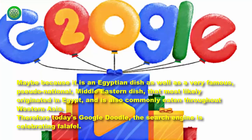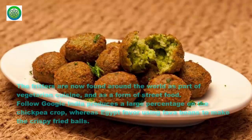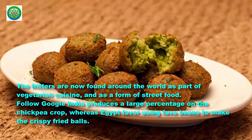Maybe because it is an Egyptian dish as well as a very famous pseudo-national Middle Eastern dish that most likely originated in Egypt and is also commonly eaten throughout Western Asia. Therefore today's Google Doodle, the search engine, is celebrating falafel. The fritters are now found around the world as part of vegetarian cuisine and as a form of street food.